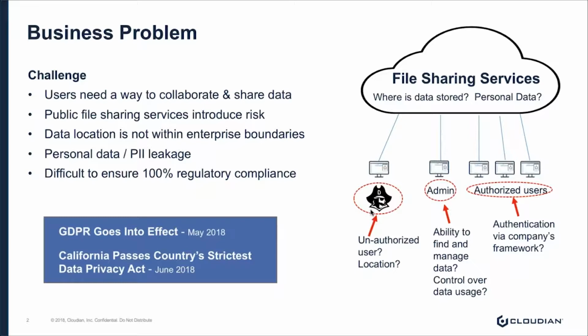Data is usually spread across silos. The tools that are available for sharing data are cumbersome or just not there. People use their personal emails, personal web-based file sharing accounts to share data across various boundaries, silos, and what have you.